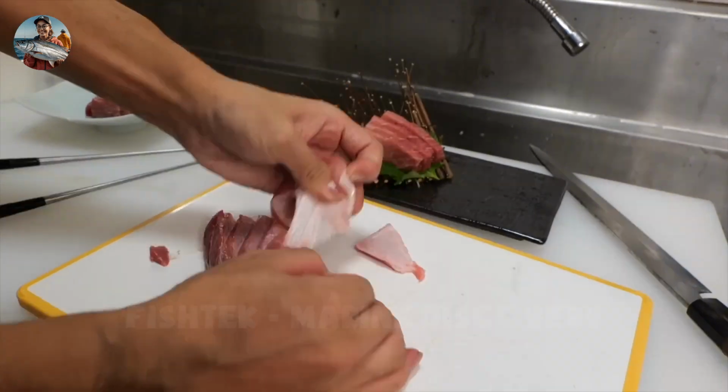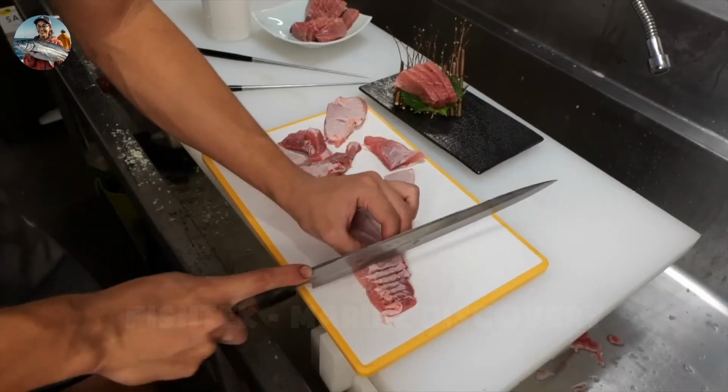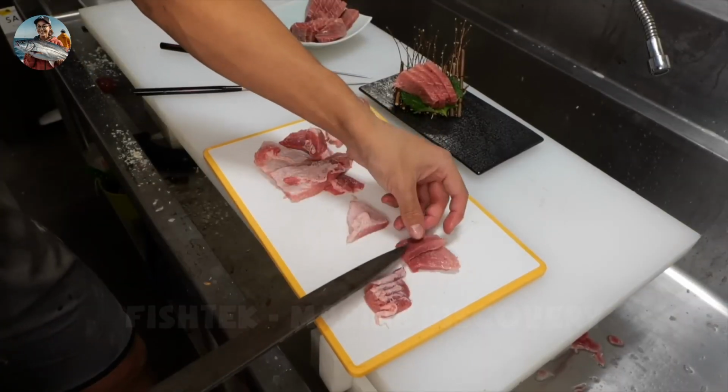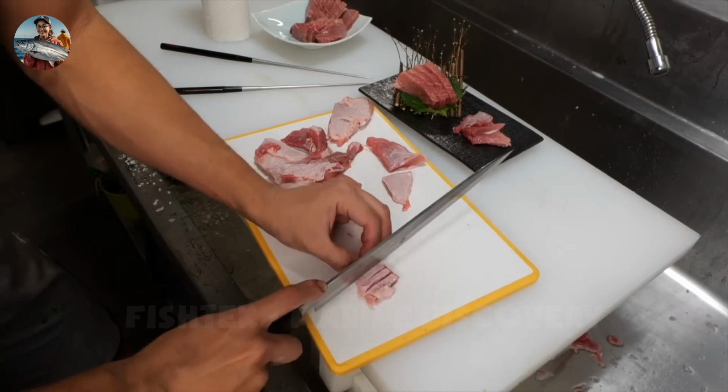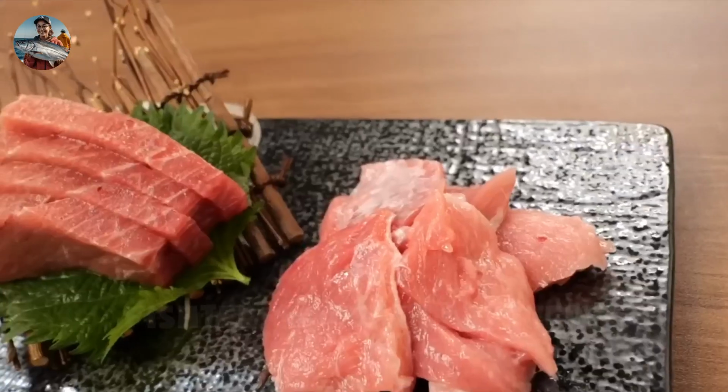After finishing the cuts and arranging the freshest sashimi on the plate, I couldn't contain my excitement. Have you ever dreamed of biting into a fresh piece of tuna with the fatty part melting in your mouth? If so, bluefin tuna sashimi will surely be unforgettable for you.